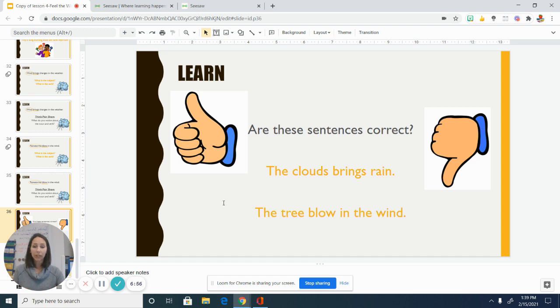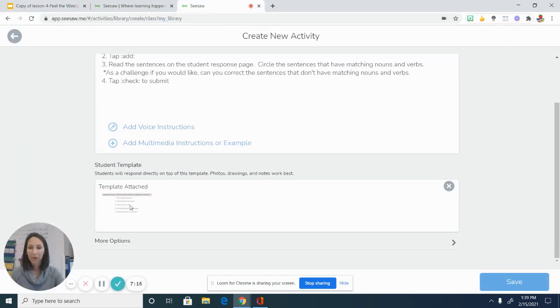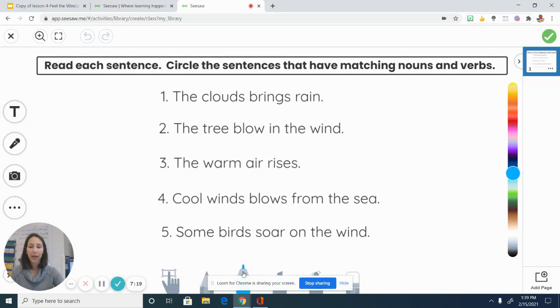Okay, so we're actually going to practice reading a few sentences on our Seesaw activity and deciding if the sentences have matching verbs and nouns or if they don't. So let's just take a look at that page quickly and I'll read the sentences for you. What you will do is use the pen tool and circle the sentences that do have matching nouns and verbs. The sentences that sound correct: if the subject is singular, just one, the verb has an S at the end of it. If it is a subject that is plural, the verb does not have an S at the end of it.